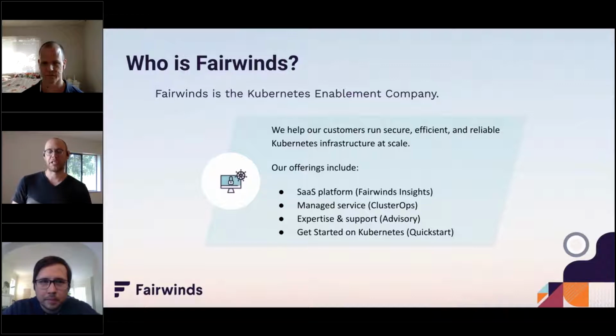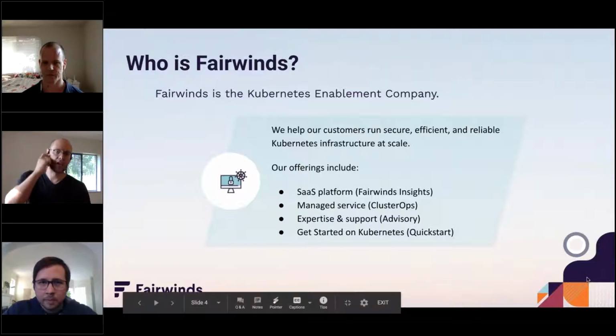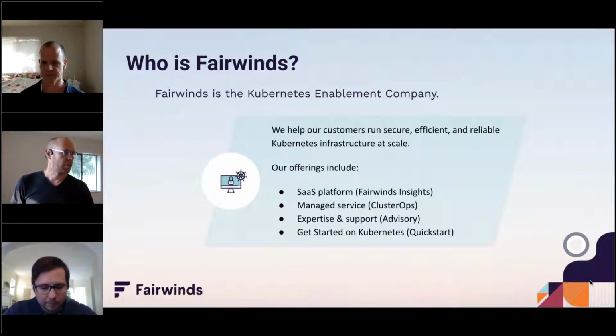We also offer expertise and support in an advisory capacity, and we have an opportunity for just getting up and going on Kubernetes that we call Quick Start. So services, software, we have a whole bunch of open source. Whether you ever engage with us in the future or not, there's lots on Fairwinds that we can get into more in a little bit, but this is a thing that we've done a lot, this specific journey from Heroku to Kubernetes, and that's why we're here today.